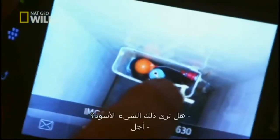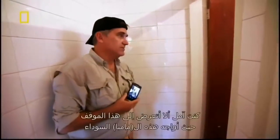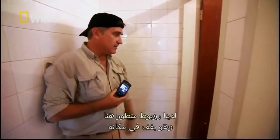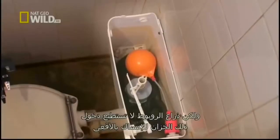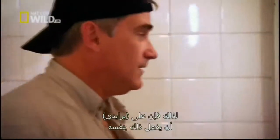Is it in there? I don't know. Oh my gosh, that is it. That's it. We'll see the black thing in there. All right, I mean, you talk about a tough situation. I was hoping and praying that I wouldn't have to come in here and try to tackle this black mamba. We got an incredibly high-tech robot in here. The robot's in position, but it can't reach in that cistern and get the snake out. So Brady's going to have to do it himself.